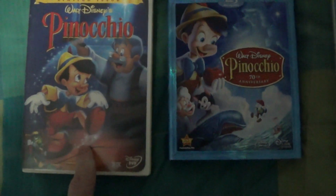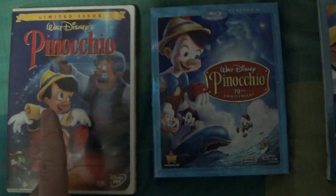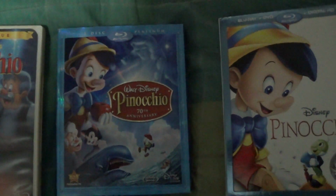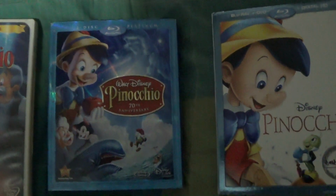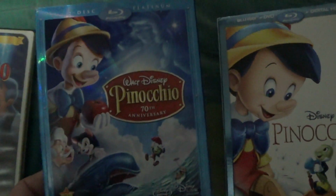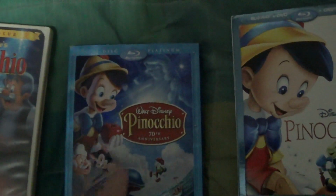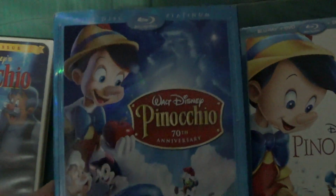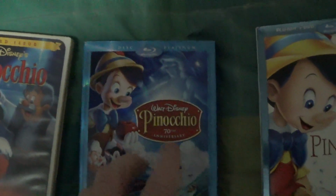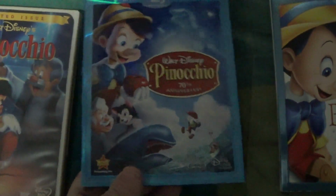And this was the last time that the Buena Vista logo was used for the movie, because when the movie got re-released on DVD and Blu-ray, it had the RKO logo, which was originally used for Pinocchio. And this is the first Blu-ray release. There's also a regular 2-disc DVD release, which I don't have, but I do have the DVD, because this is a combo pack as well. It also comes with a DVD, but you also get a 2-disc Blu-ray on this particular release, which is pretty cool.